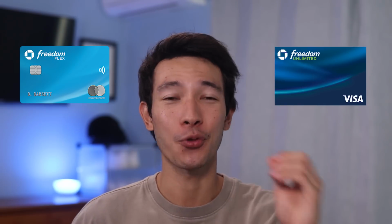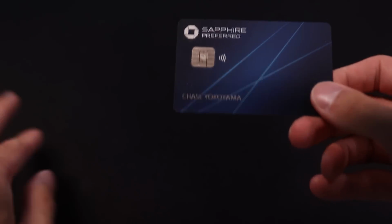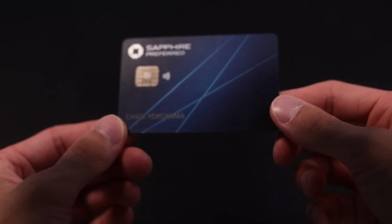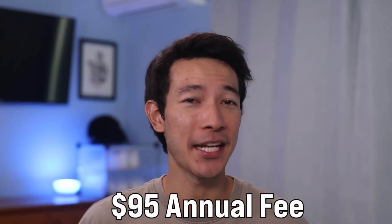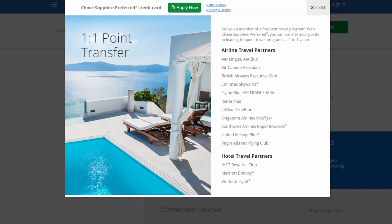The Chase Freedom Flex and the Chase Freedom Unlimited are great credit cards on their own, but without this next card, you aren't able to unlock their full potential. The third credit card in my wallet is the Chase Sapphire Preferred, which completes the Chase Trifecta. The Sapphire Preferred is a $95 annual fee card, but is necessary if you have these two Freedom credit cards. That's because with the Sapphire Preferred, you can now transfer your points to Chase's travel partners, and that's exactly what I use this card for.